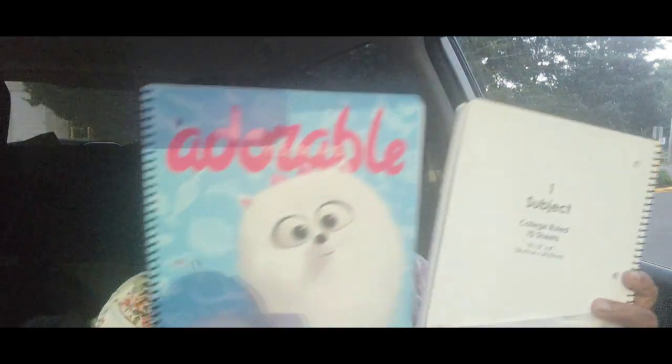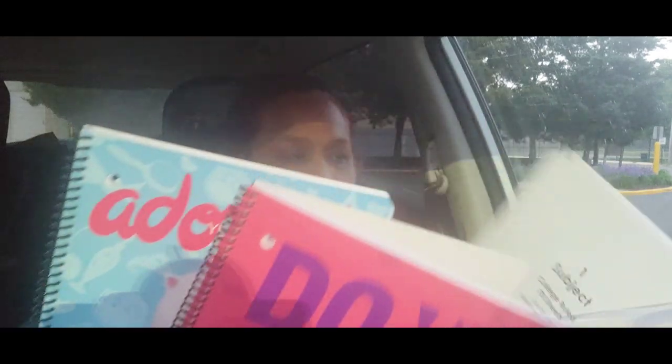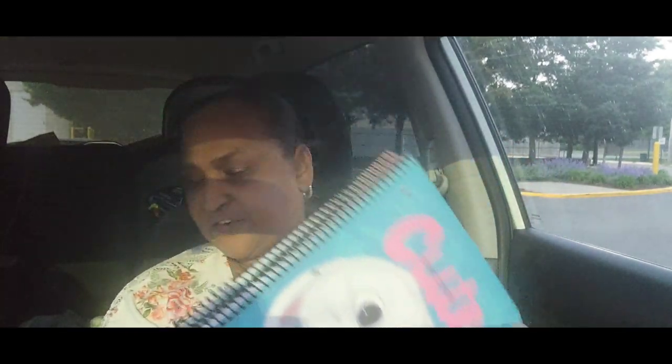Okay, and this one says, adorable. Yes, I'm this. Look at that. Really, really adorable. These books are adorable. So when I saw them, I said, I'm going to get these for the kids, because it's very practical and it's very good. So I was like, okay, let me get it for the kids.